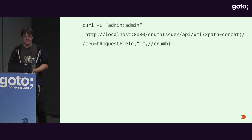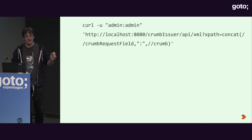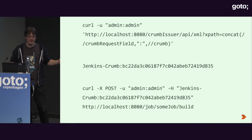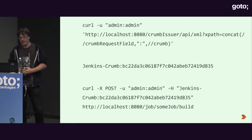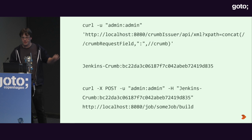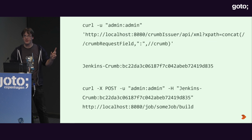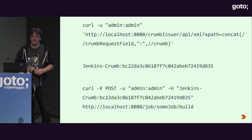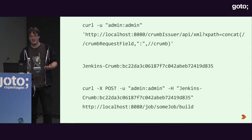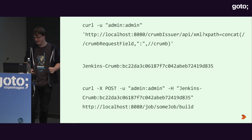One way to do this is to execute this command to get what they call a crumb, the CSRF token. You get it in the output, and then you add that to your request, and this way you know that nobody has tampered with the request. We do use quite an interesting XML construction in the first command, but that's because the crumb field has changed. It used to be called .crumb, and now it's the crumb request field. So the top command works for all Jenkins versions.